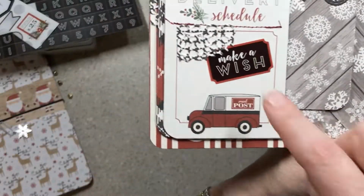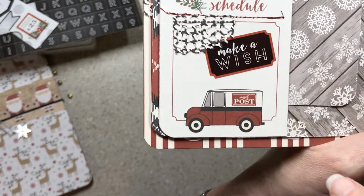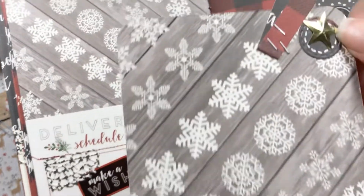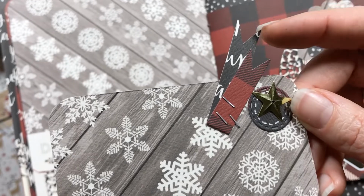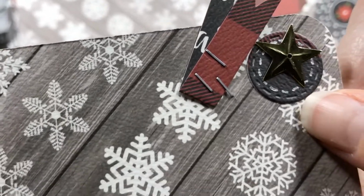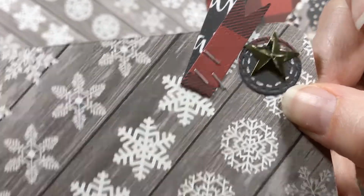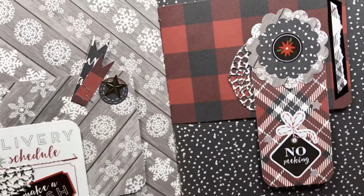This page I went kind of crazy. I had a bit of a die cut left, Make-A-Wish sticker. I have some red stitching. Then I made this funny little tag. I had a couple half-inch strips left, and I was just bound and determined to use everything, so I just started flagging things. And a stitch die, and I took my silver pen and went around it and then put a gold star. I did mix gold and silver, but stars, you can't go wrong.